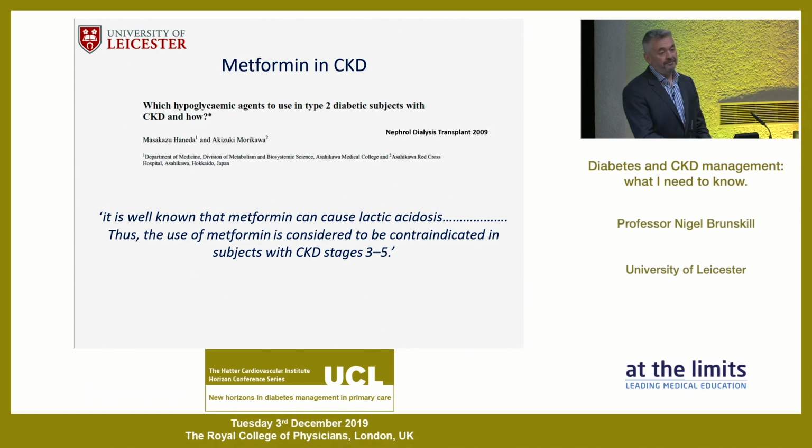Metformin. Now, we find ourselves in a difficult place with metformin because it's a good drug. Patients find it easy to take. It's dead cheap. But we have this issue with it causing lactic acidosis. And for that reason, it's generally recommended that metformin should be stopped in patients with CKD, with a GFR of less than 35 is the rule of thumb we use.